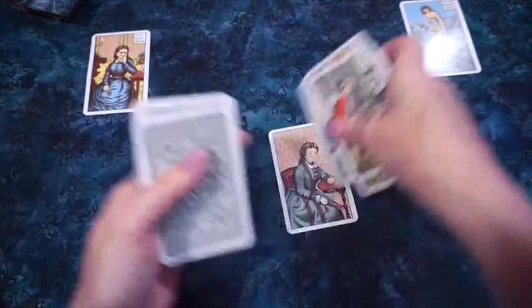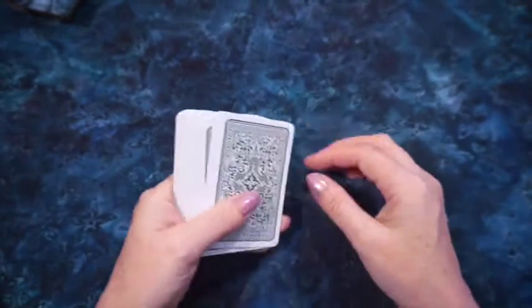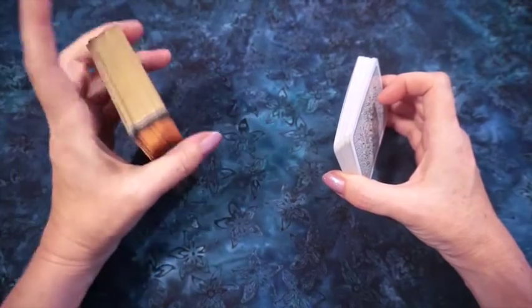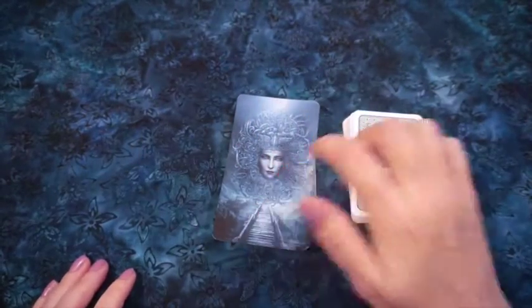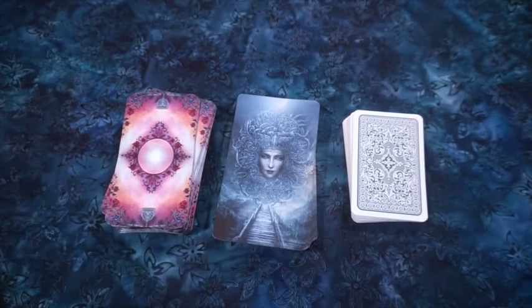I hope that you give this one a try, because I have found this to be quite insightful in real readings. I have found this to be quite insightful in Lenormand, Kipper, and certainly the one that I did today with this. I haven't used it much with tarot at all yet, but I certainly think that it would be just as effective.